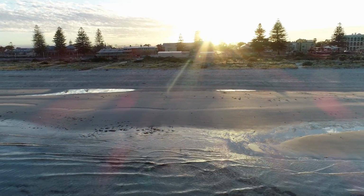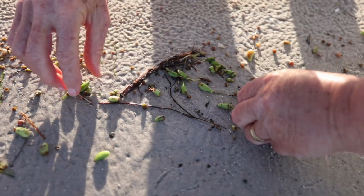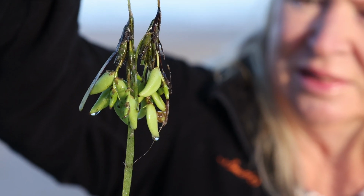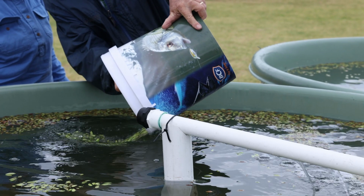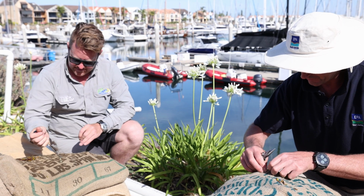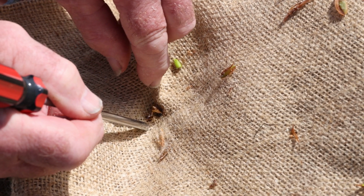We know that it's not going to recruit by itself. We have to give nature a helping hand. We know we've lost 6,000 hectares of seagrass in South Australia's metropolitan coastline. This is a project whereby recreational fishers can get involved just to reintroduce the seagrass meadows.